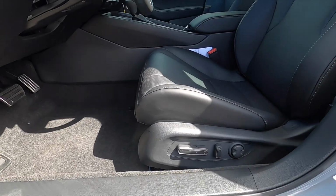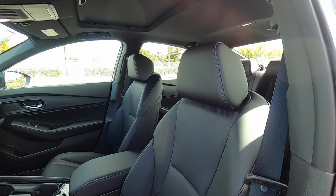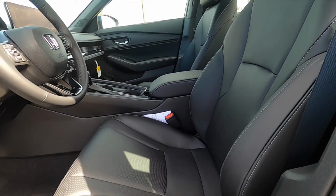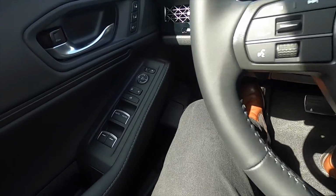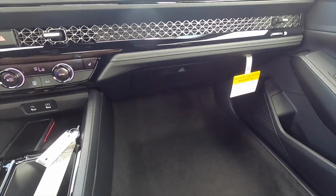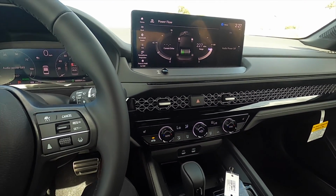Ten-way power seat adjustment for the driver, 4-way power seat adjustment for the passenger. The EXL Hybrid starts this. Heated front seats, memory for the driver. Headroom and leg room. The footwells are wide and deep. The Civic dash will come into play for the Accord. This is the big brother, is the way I like to call it.